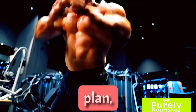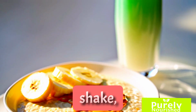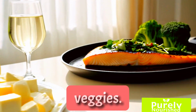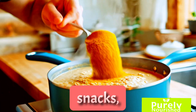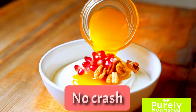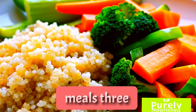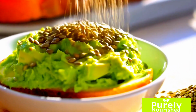Simple meal plan. Breakfast: oats with banana, peanut butter, protein shake. Lunch: grilled chicken breast, quinoa, steamed veggies. Dinner: baked salmon, sweet potatoes, greens. Snacks: Greek yogurt, almonds, protein bars. No crash diets, no starvation, just balanced meals 3 to 4 times a day, with water, fiber, and movement.